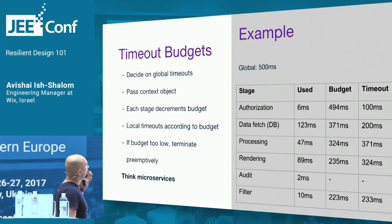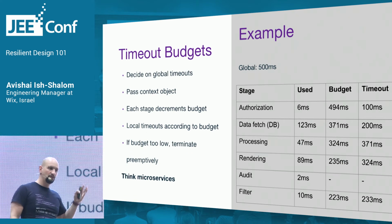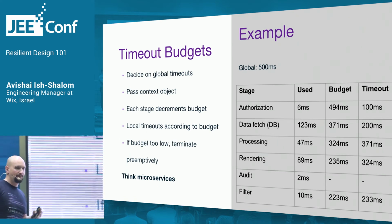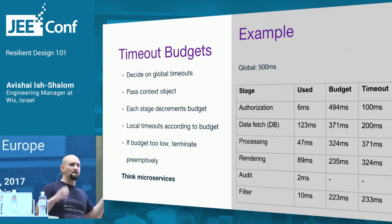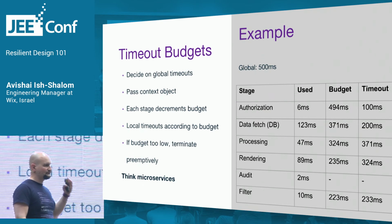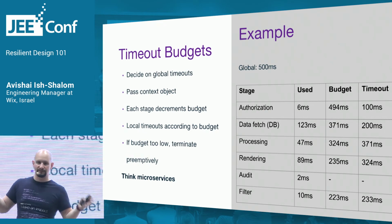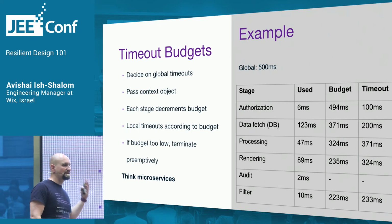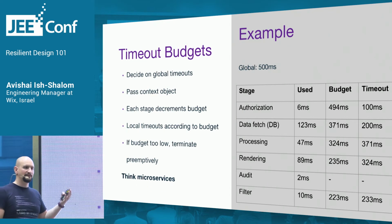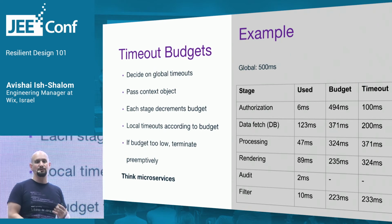There's a nice pattern called timeout budgets that is very popular in microservices, but you can also implement this in your service. Basically, the problem is that you have a global timeout, but every stage of processing in your system has a timeout that is completely out of sync with the rest of the system. For example, you might have a 1 second global timeout, but then a database timeout of 1 second, and an HTTP timeout of 1 second, and that adds up to 2 seconds.